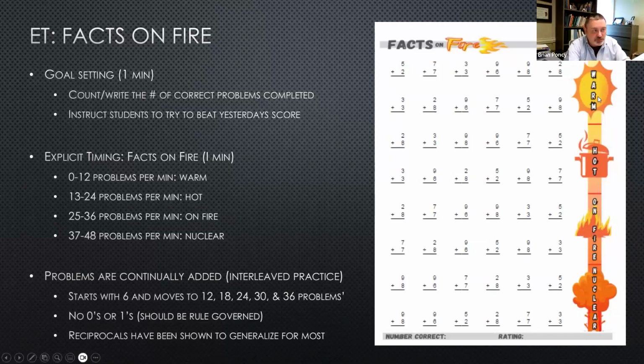Obviously, we have this as warm, hot, on fire, nuclear. And if you notice the number of problems, there's 6 problems, 12 problems, then 18, 24, 30. So this is your mastery criteria right here. And we don't want to stop kids necessarily. If they can get all 48 problems, that's fantastic.